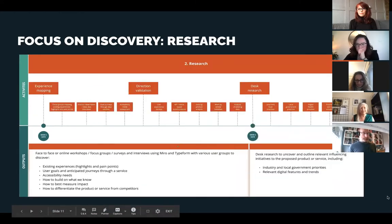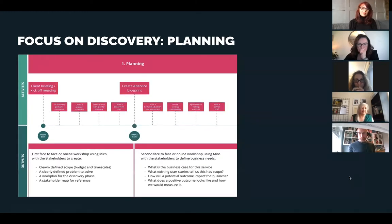And also to start to think from the very beginning. Sorry, Chantal, go back a slide again, please. To think from the very beginning about what the problem is that we're actually trying to solve, and not what the problem they think it is, and to get underneath some of those surface issues and start to explore from the off. It also allows us to create this work plan and to figure out who we need to speak to throughout the discovery stage. So creating a stakeholder map is quite important for us at the beginning.